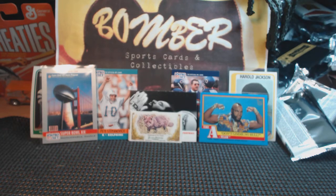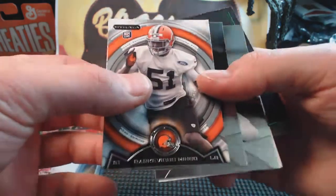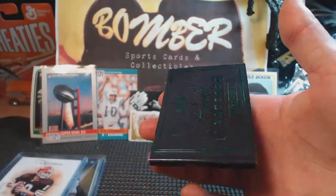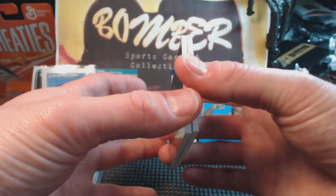All right, just two more divisions. Oh, Clown Shoes with the Browns. Clown Shoes with the Browns. Man, this break for the Browns. I can just go ahead and show all the cards. Clown Shoes, we did hit you this in the bonus.